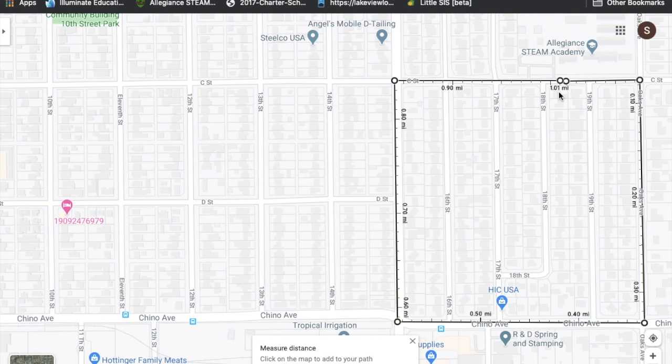So that's a good loop for me to use. Because if I run it once, I'll go back to the Google form and I'll enter 1 mile. But if I run it twice, then I know I can enter 2 miles. So now I have a loop that I can use and know how long I've run. So using Google Maps, you can still participate in Mileage Club because you'll know how long you're running.